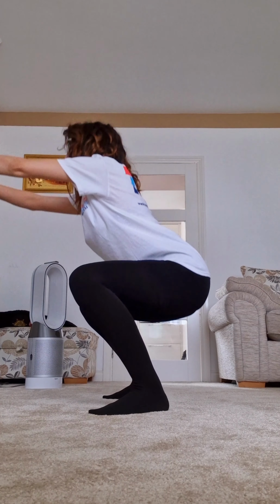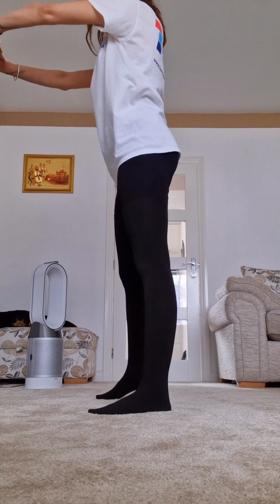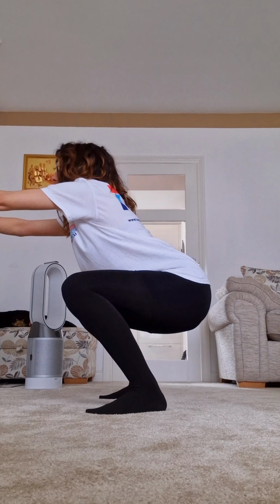No rest for the wicked. We are going in for Saturday. And yes, I'm in a different space today, trying out the Cuddler tights in the size small.